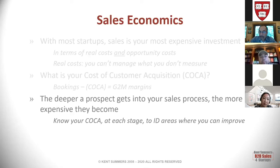The deeper a prospect gets into your sales process, by definition, the more expensive they become. This is an important concept. So you need to know your COCA at each stage of the sales process to identify areas where you can improve. It's also very helpful to identify areas where you can scale. In other words, where you have a low cost, that tends to be very scalable. The reverse is also true.